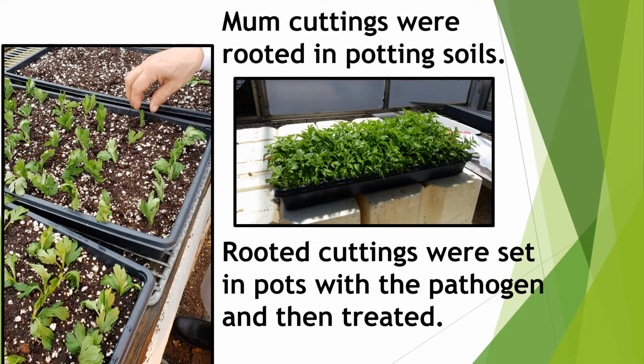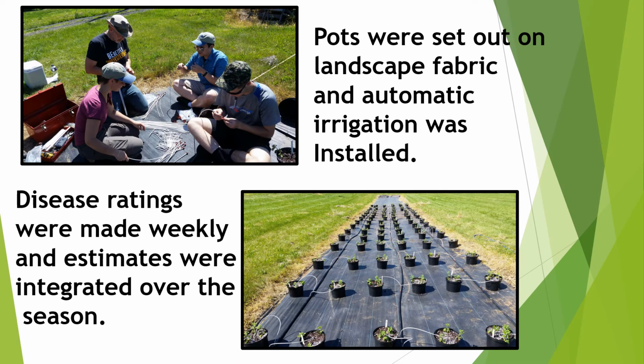These rooted cuttings were then set in pots with the pathogen, and then they were treated with the various fungicides based upon recommendations of the company. These pots were then set out on landscape fabric, and an automatic irrigation system was set up and installed. We would go through and make disease ratings every week, and then these disease ratings were integrated over the season, so we came up with a single value that showed how much disease was developing in each pot.